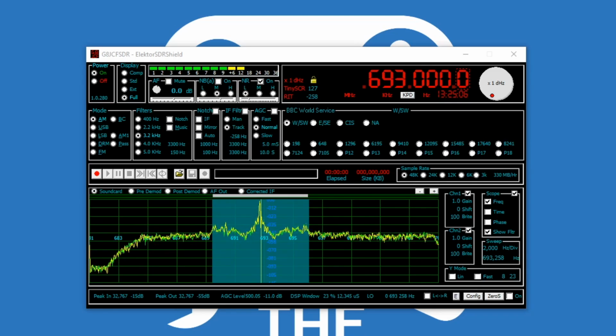I can't actually receive this on my other SDR dongle, so I was actually quite impressed because this kit actually handles low frequencies really well, and it turns out there's a lot of stuff on the low frequencies. Who knew?